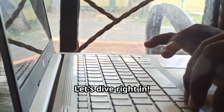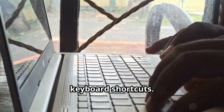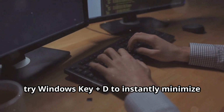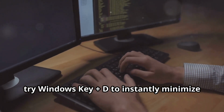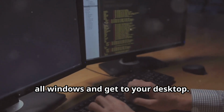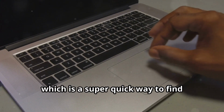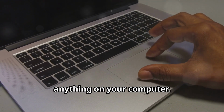Let's dive right in. First up, keyboard shortcuts. Mastering these can save you tons of time. For Windows users, try Windows key plus D to instantly minimize all windows and get to your desktop. On Mac, Command plus space opens Spotlight Search, which is a super quick way to find anything on your computer.